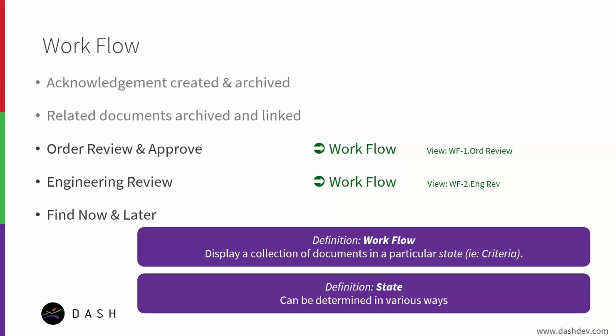It could be the existence of a companion document somewhere. A quote, for example, is in one state until an order acknowledgement that references that quote arrives in DDX, and now the state of the quote is something different. So there's a whole variety of different ways to get creative with how you determine the state of something and change the state of something. So if we look at this simple workflow, the acknowledgement's there, the other documents have already been linked, and I'm going to drop into this workflow here at the initial approval side of things.